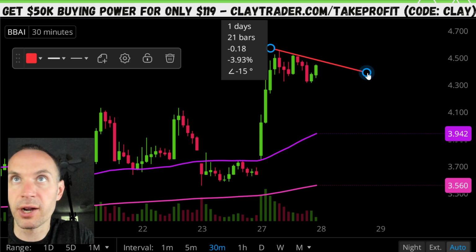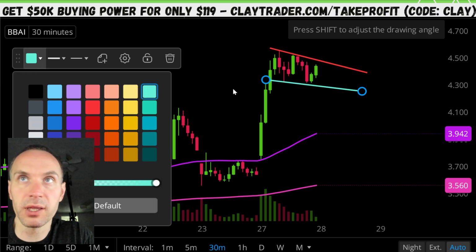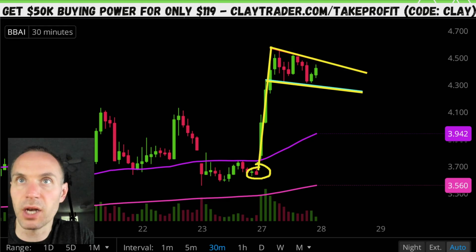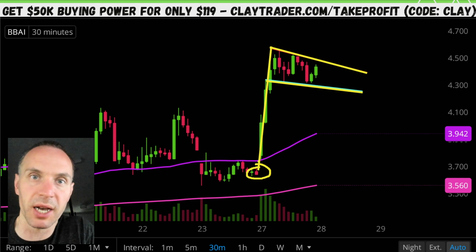But we have our area of resistance right here. We have our area of support right there. And then just because I can't help myself, let's keep it all one color just to make sure you see it. So resistance, support, big move up right here, golf hole down here. We have ourselves another bull pennant pattern. So once again, if you like this price range right around the $5 mark, you like bull pennants, you have a couple different choices now.